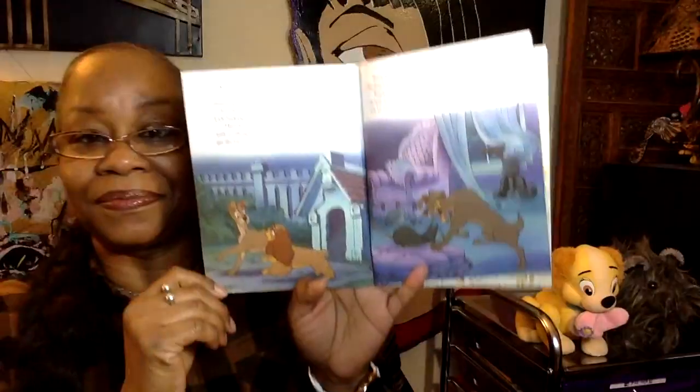Woo-wee. Woo, got that rat. By the time Aunt Sarah burst in, there was no sign of the rat. Just Tramp in the topsy-turvy room. So we all know what happened, right? Who got blamed?